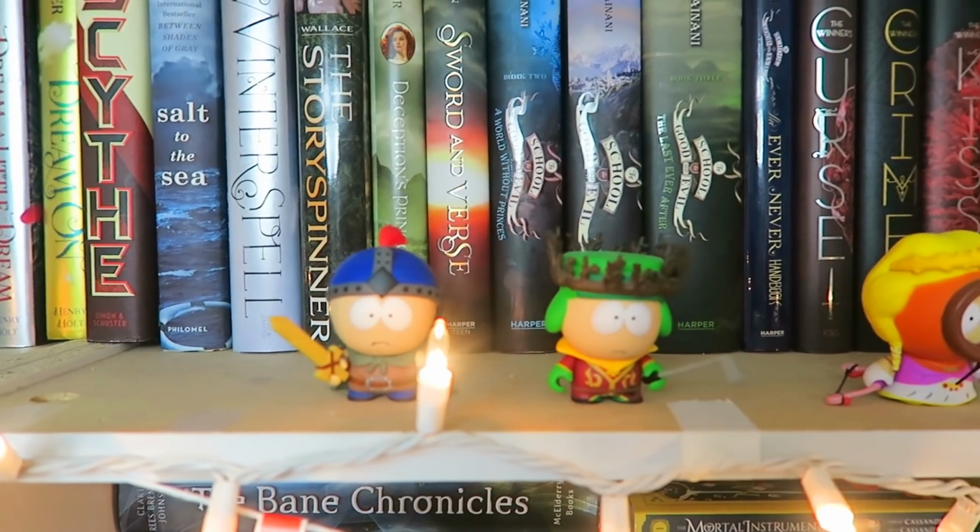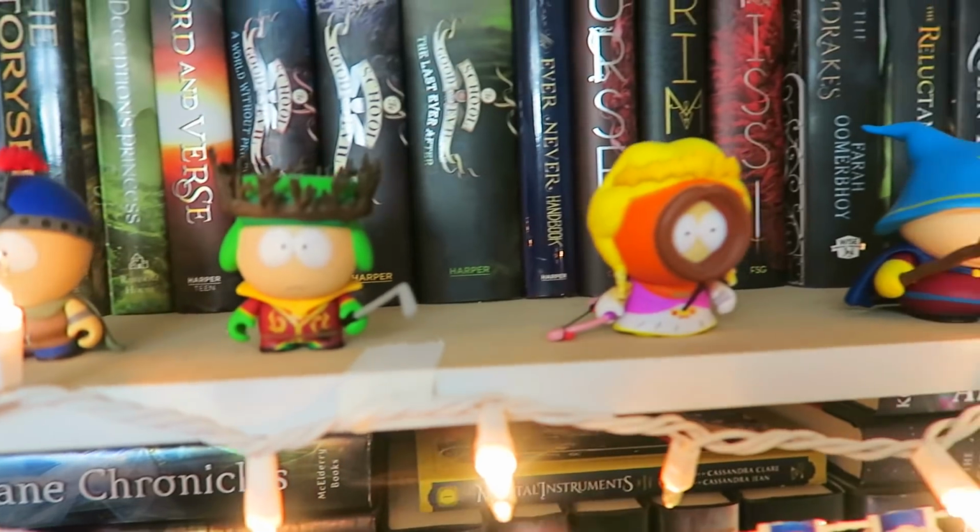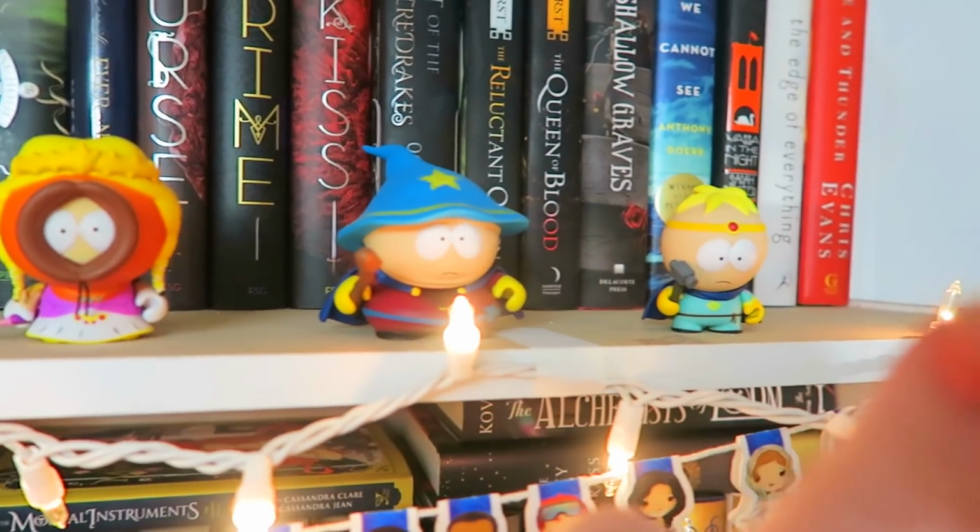Okay, so now we are at the point of my South Park figures. So we have Stan, Kyle, Kenny, and Cartman and Butters.